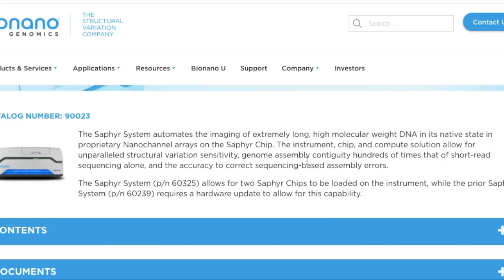So I don't claim to be an expert in genomics, but basically what they're doing is they're automating a system that takes a lot of time if it were to be done by hand, and it's going to eliminate the human error in this system by the automation and the advanced technology that it has within it.